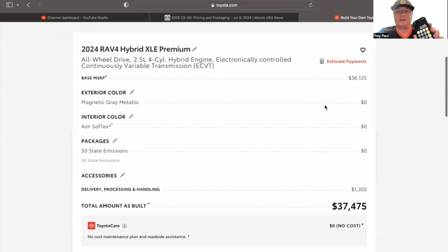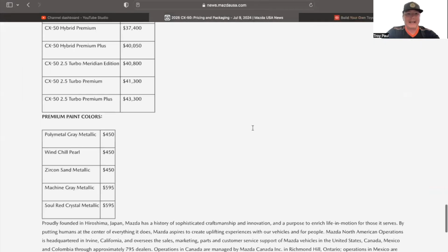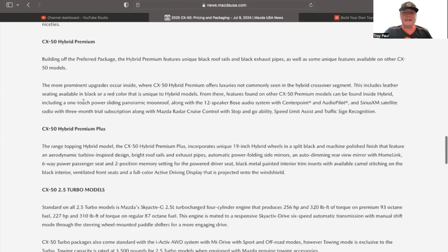And then the base MSRP for the XLE Premium is $37,475. You're at over $40,000, $40,600 for that XLE Premium with those extra packages. Whereas on the CX-50 Premium, you're at $38,820. That's close to a $2,000 difference between the XLE Premium with the upgraded packages and what the CX-50 really gives you. Now, again, in Toyota's defense, you do get some other stuff on the XLE Premium with those upgraded packages, but it's a $2,000 difference. That's why this CX-50 hybrid is still an incredible value, and I wanted to show you that in this video.